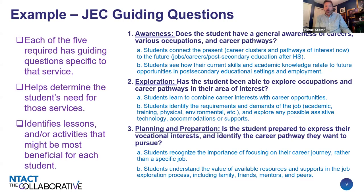Alrighty, so moving on. So remember we said there are definitions, and now we're moving into the guiding questions, Brenda. Yeah, so each of the five required activities has some guiding questions around it, because one of the things we think is that probably almost every student could use all five of these, right, Michael?